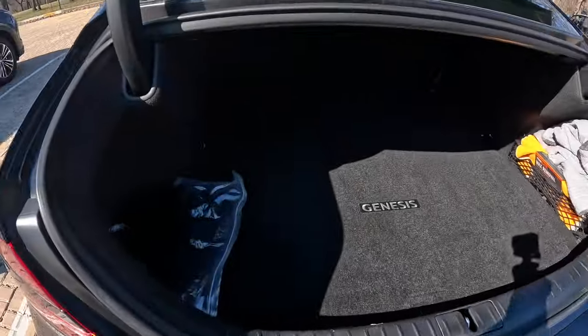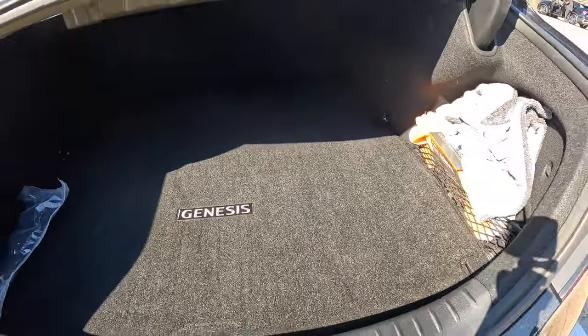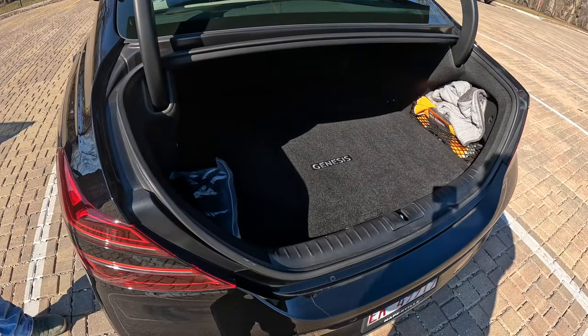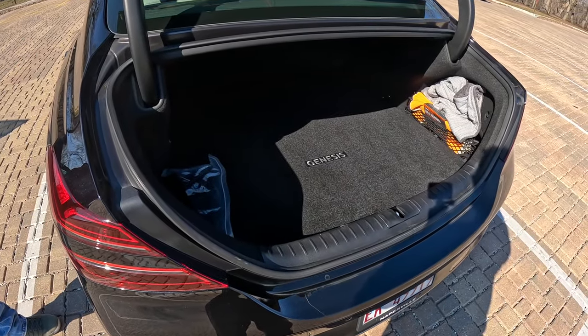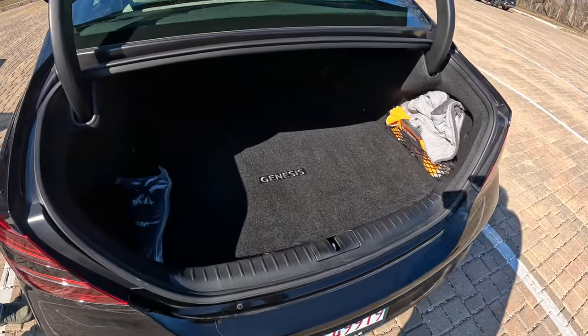The trunk is nothing special. Here is the trunk space. I always try to show it for rental car purposes. In all honesty, that's why I started doing the trunk reviews, is so if you're planning on renting one when you get to Florida and you're wondering if your luggage is gonna fit, I hope this gives you some type of idea. Here it is, the trunk of the Genesis G70.